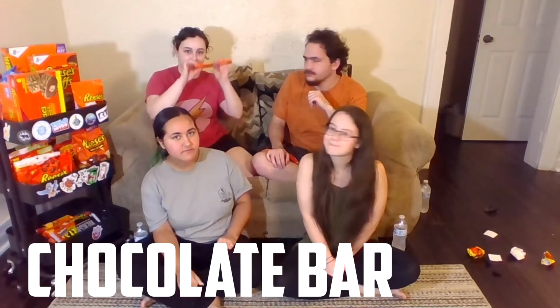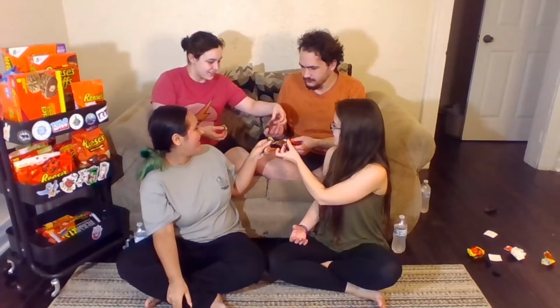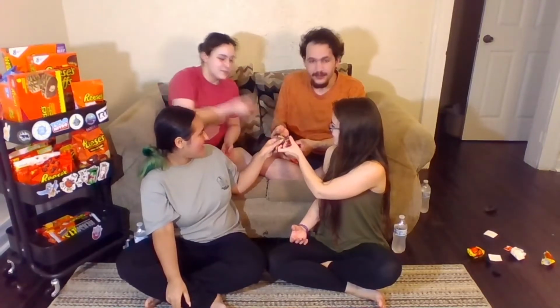Number 5. Alright, this one's gonna be a hefty boy. He's heavy. This is the Reese's filled with Reese's peanut butter cup. It's the milk chocolate bar and it's heavy. Yeah, it's very dense. Oh, you did not want that entire piece. There you go. I'm eating 2 pieces.